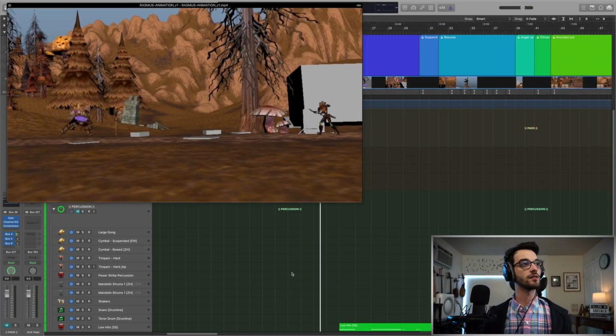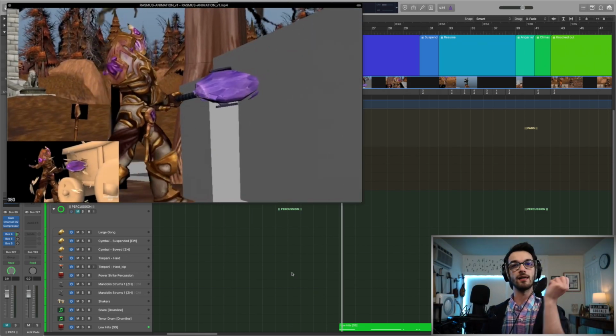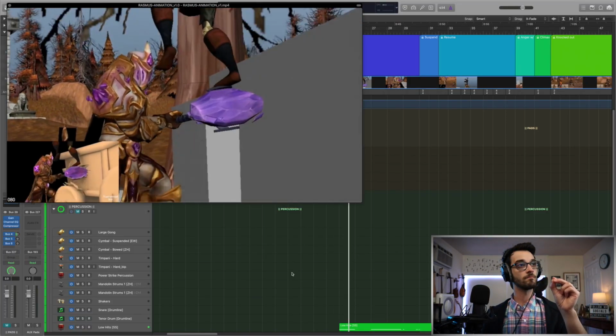So in full screen, you'll notice right there, we have an impact, our first impact, the first strike of this action sequence. That's where I wanted the cue to really begin kicking in with the percussion. So we have it kick in there.